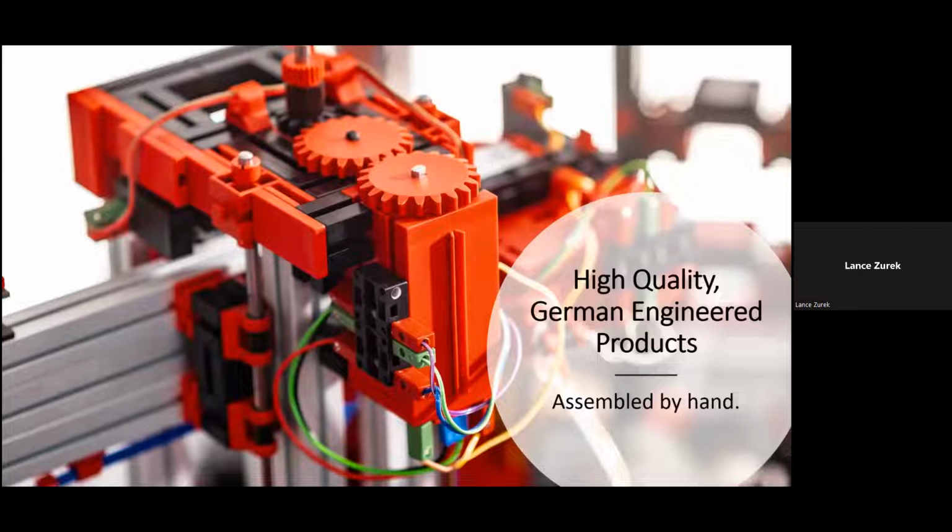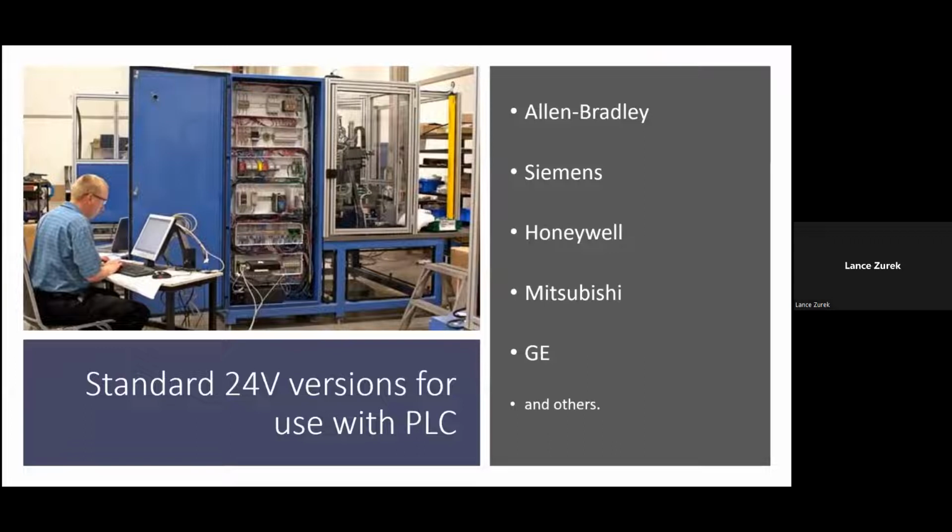The next factor is quality. Each fischertechnik simulation model is a hand-assembled, high-quality, German-made product. Each of the models we're going to look at today is available in a 24-volt version designed specifically for use with industry-standard PLCs. Now, it doesn't matter whether you prefer to use Allen Bradley controllers, Siemens controllers, or even if you like controllers from other manufacturers, companies like Honeywell, Mitsubishi, General Electric, it really doesn't matter. Whatever you use, you can control these 24-volt versions with the PLC that you prefer.